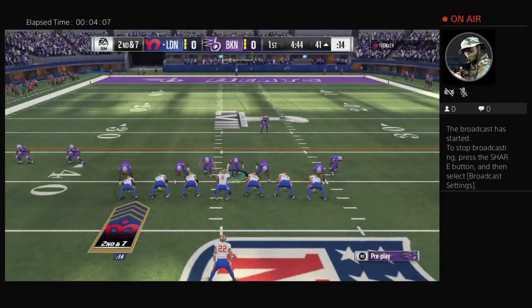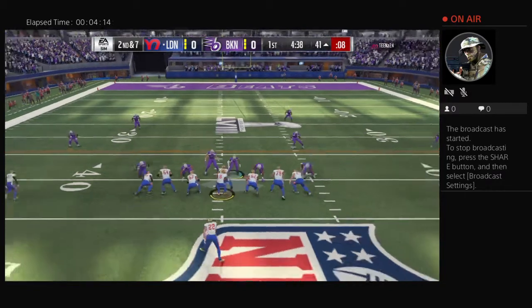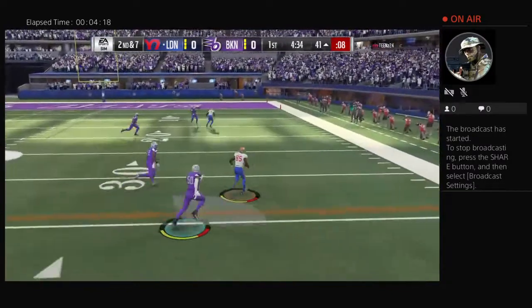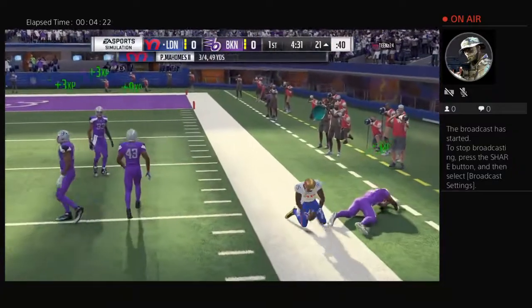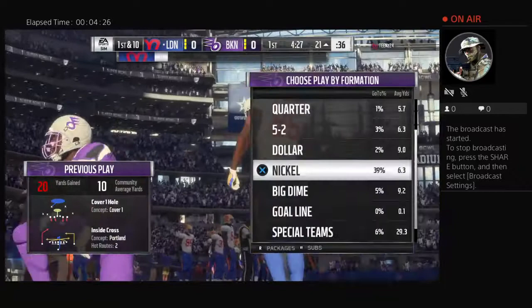Here we go. 3-19. And no press coverage here. They are backing off in the secondary. Looking to throw is Mahomes. Complete to Dorsett. And he'll be knocked down sideways. A good pickup there of 20 yards.